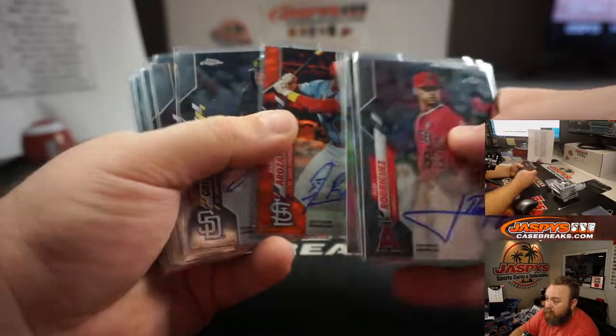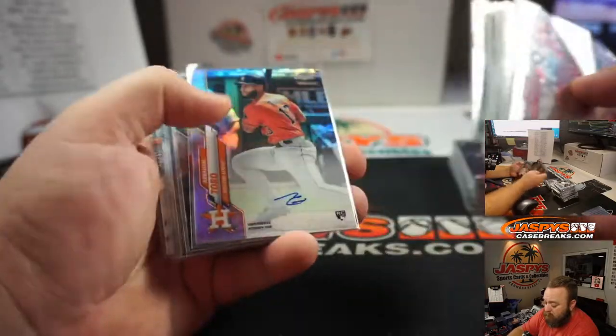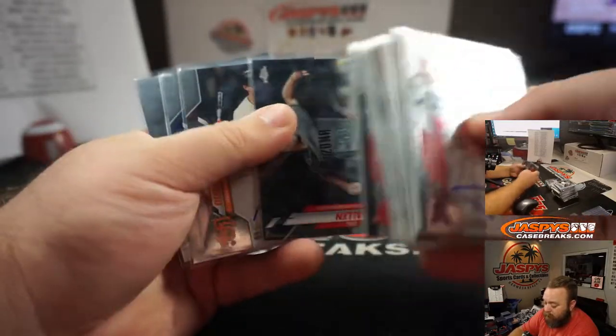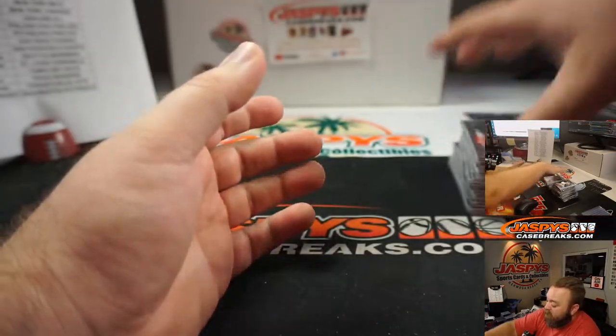Randy Arozarena, rookie auto, numbered to 25. Mike Yastrzemski, Future Stars auto.